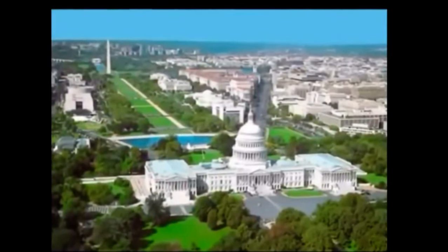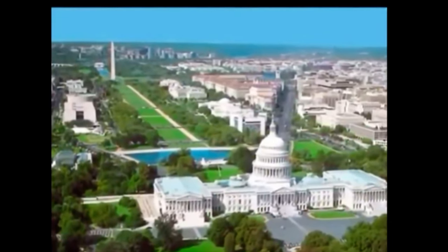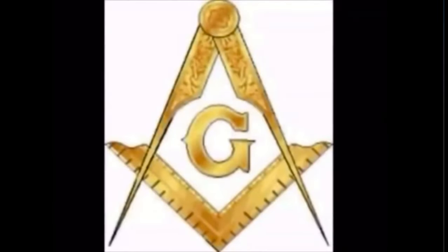Why this configuration? The key to this is perhaps the dome, which dominates these buildings. In many ancient cultures, the dome shape represented the female principle or the womb. When you have the male principle, which is the obelisk, connected to the female principle, it was believed by occultists that a third entity, a kind of spiritual energy, is produced. We've already seen that idea in the square and compass logo.